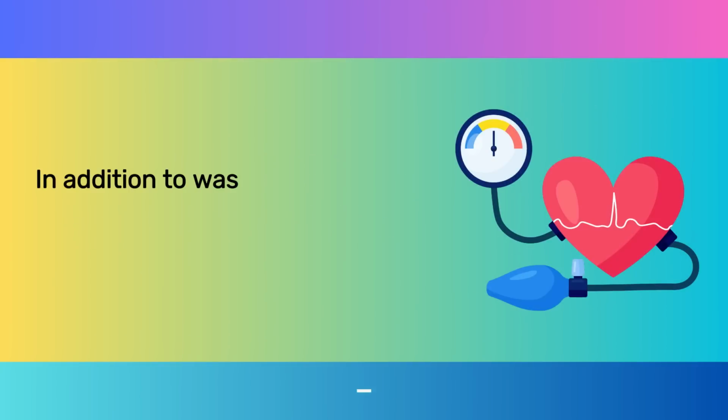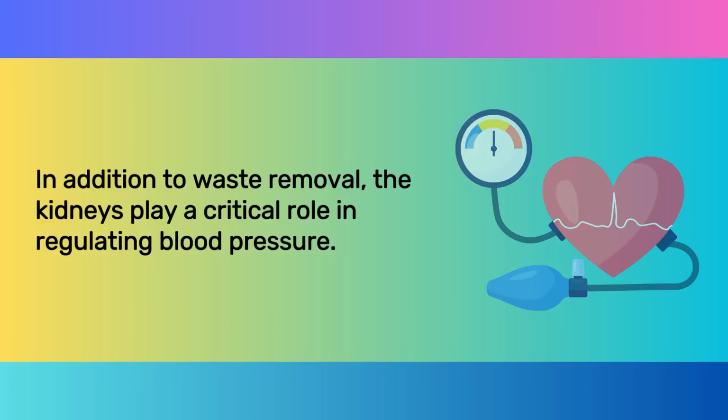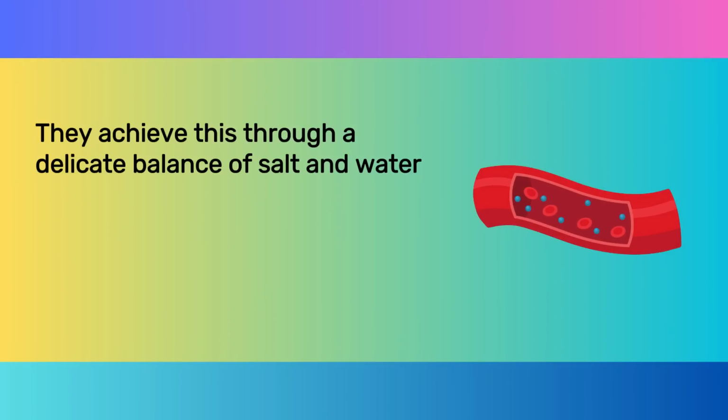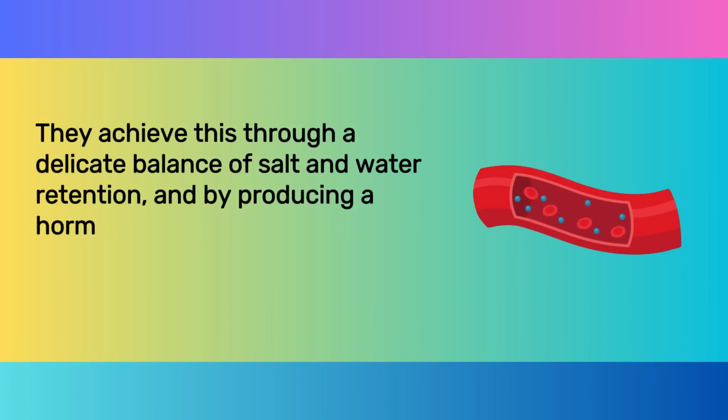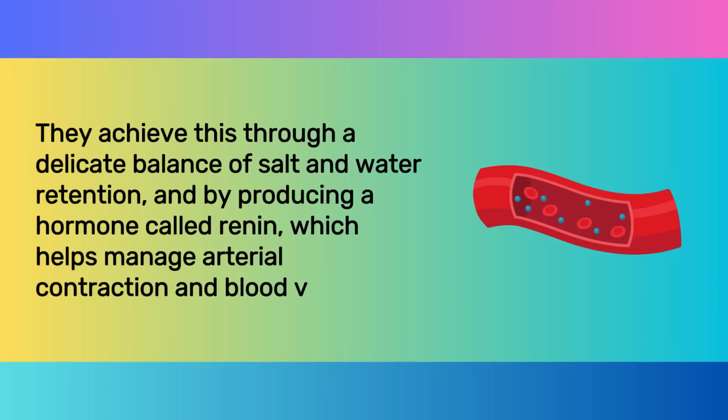In addition to waste removal, the kidneys play a critical role in regulating blood pressure. They achieve this through a delicate balance of salt and water retention, and by producing a hormone called renin, which helps manage arterial contraction and blood volume.